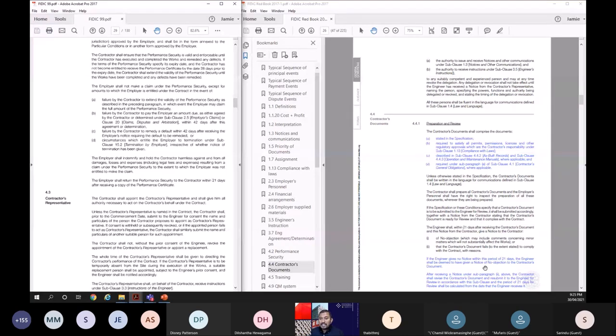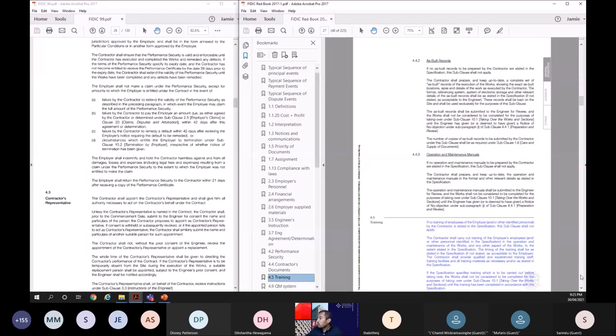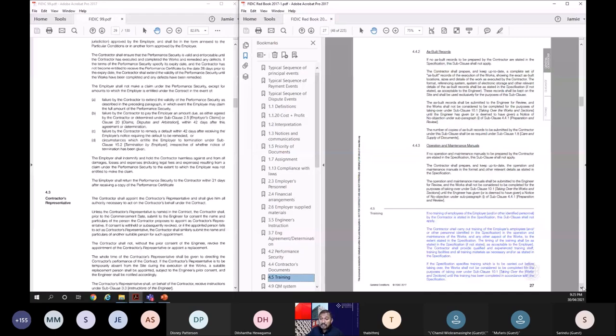So if engineer is silent, automatically that will be approved, contractor's document. So again, another deeming provision. Yeah, time limit is there, deeming provision is there. After receiving a notice, the contractor shall revise. Okay, he will again revise after engineer says that there are some issues. So that's what it says. Yeah. A new terminology or new subclause has been introduced called training.